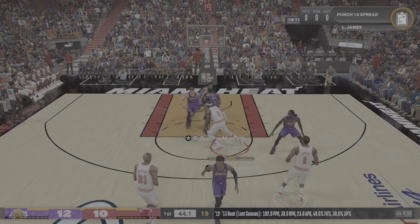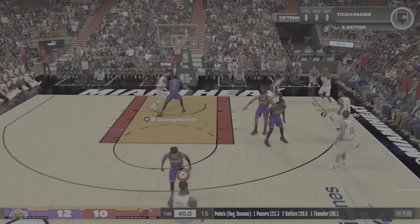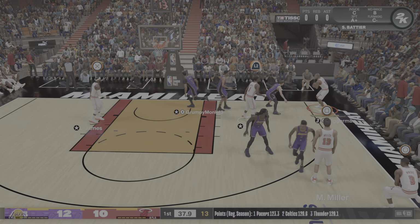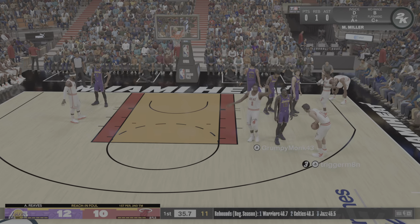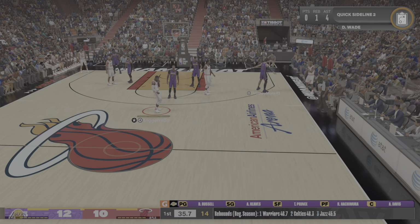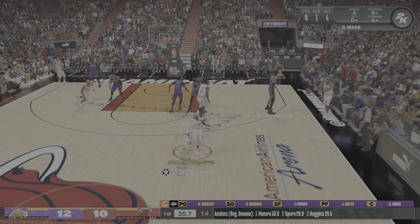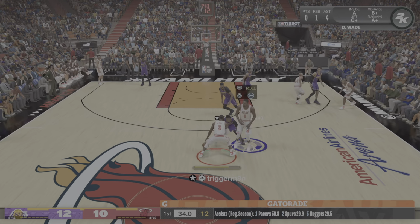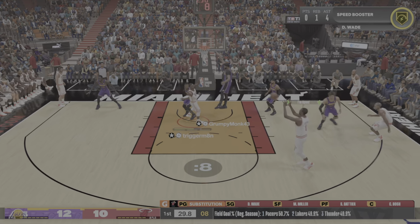Miami trailing. Here's LeBron. In the corner, Battier with it. And the foul called on Austin Reeves. That is his first foul of the game. Personal foul. Second team foul. Substitution on the court. 32 seconds left to play in the first quarter.